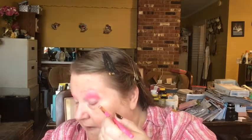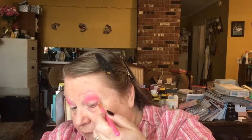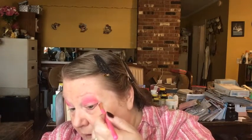And just, I'm gonna take this all the way across. Not into the inner corner, but all the way to the tear duct area. And then I'm gonna connect it right there in the corner on the outer edge.